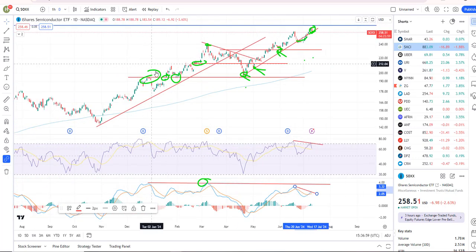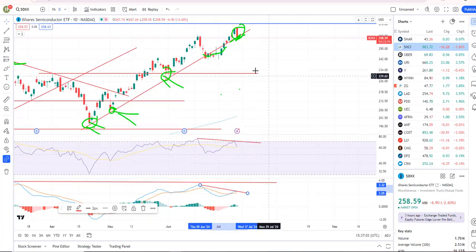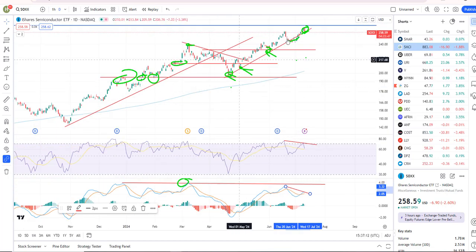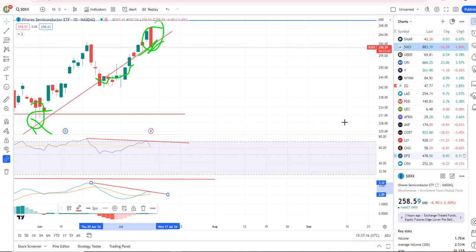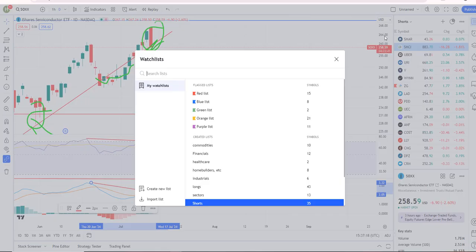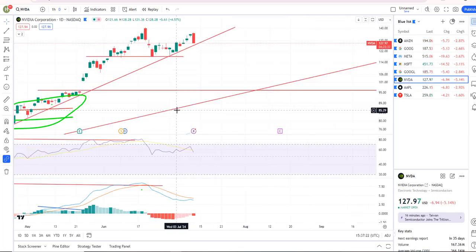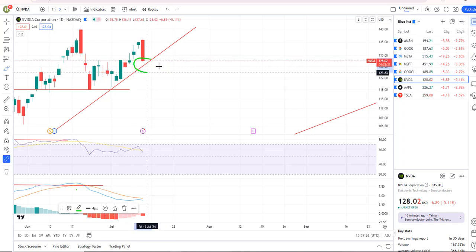in the SOXX. But in general, this to me looks like, if not the top of the market, very close to the top of this push up, at least in semiconductors. Now, we do need to see some more downside to help confirm, and especially just going back to reiterate this, NVIDIA. It's down 5% today, but again, coming down into the support right here.